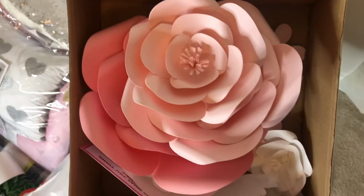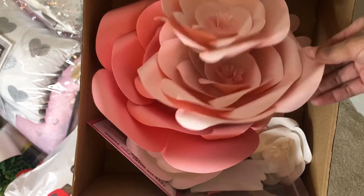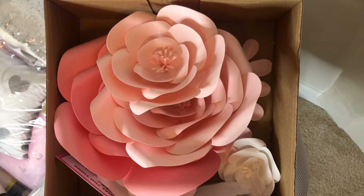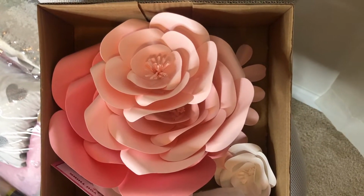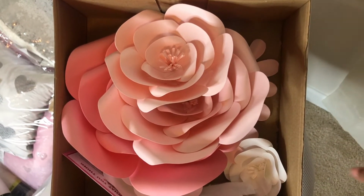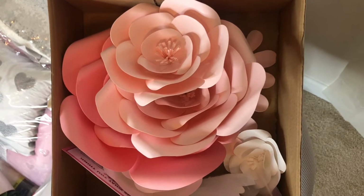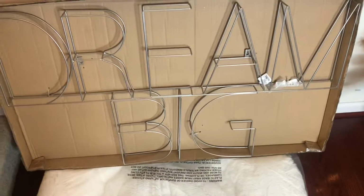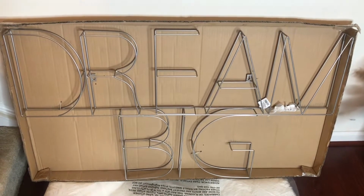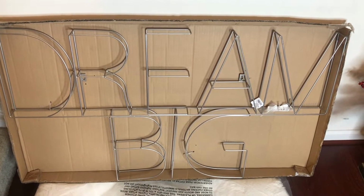Then from Amazon, I purchased these. These are paper flowers. So on the pictures, they look really cute, like how people were decorating them. So I ordered these from Amazon, and I'm gonna hang these on her wall and see how it turns out. I also got this sign right here that says Dream Big. I'm gonna hang this over by her bed. And I got this sign from Target.